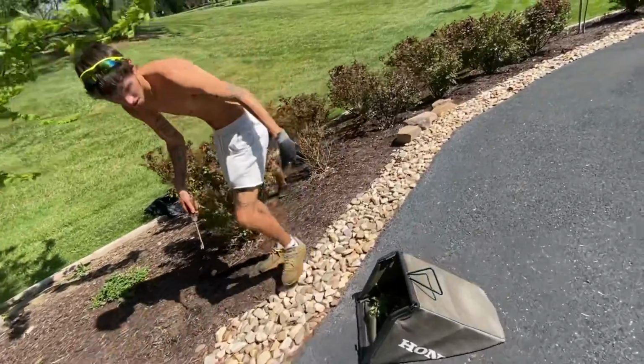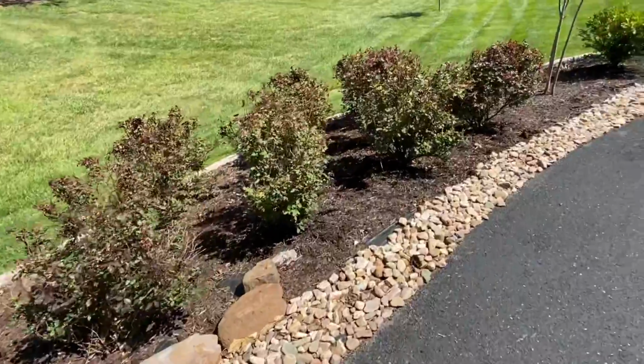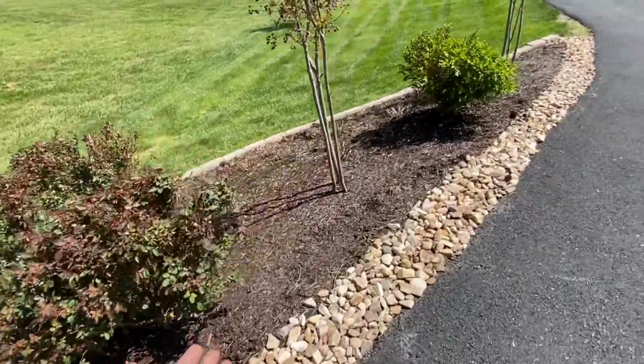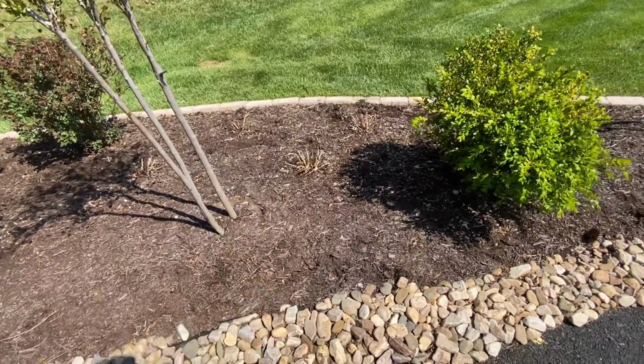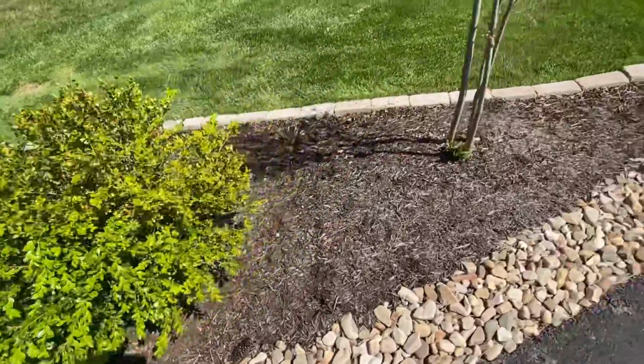The weed patrol. It ain't fun, but it's gotta be done. See? No more weeds up in the front. I don't know if I can kill these things or not. We'll have to wait and see. Those mums from last year.